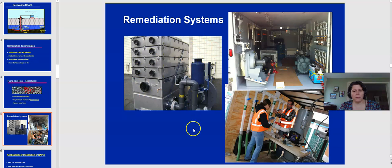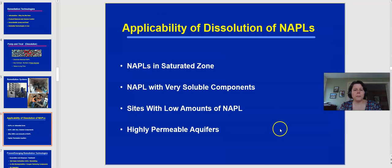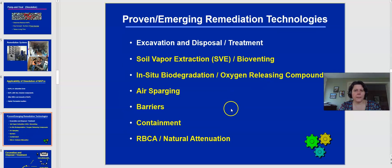The well will pump it up. There'll be some sort of in situ or ex situ treatment, some trailer like this, and then they pump the water right back into the ground. These can be used for dissolved NAPLs in the system. NAPLs are, sorry about that, there's a notification here. So NAPLs are very soluble compounds, especially soluble ones.